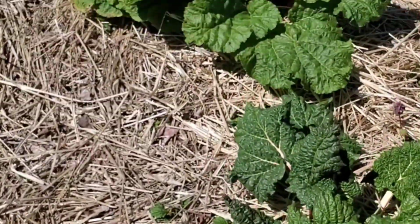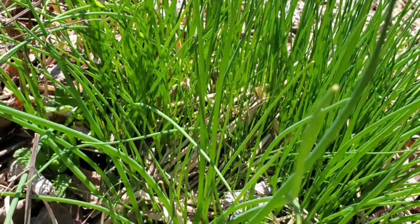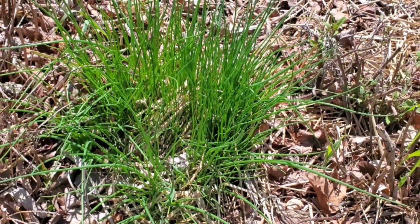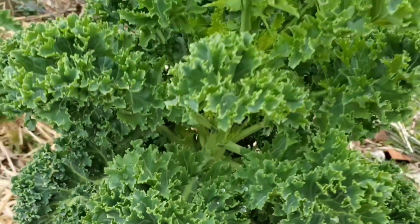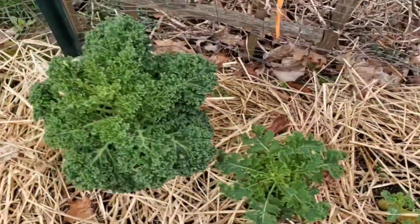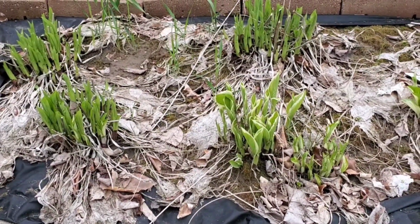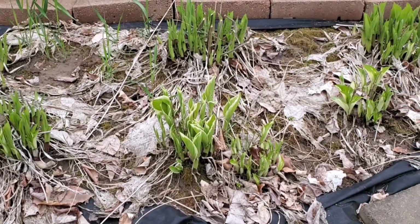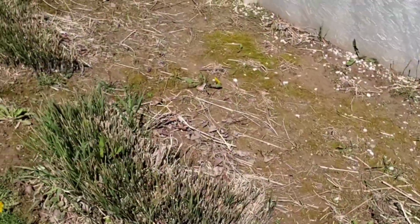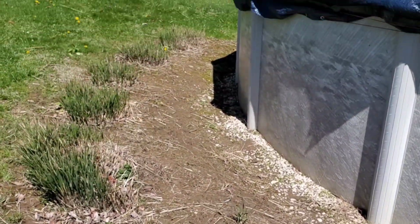Rhubarb is just taking off. Whoop, whoop. Chives. We've already been eating some. They've already had a haircut twice. Yay. Check out the kale. Made it through its first winter. Hostas are coming back up. Yay. And more hostas. Grass around the pool's growing beautifully. Yay.